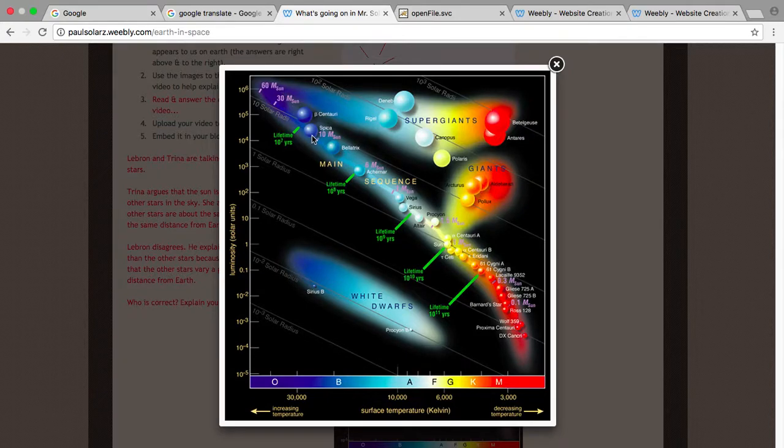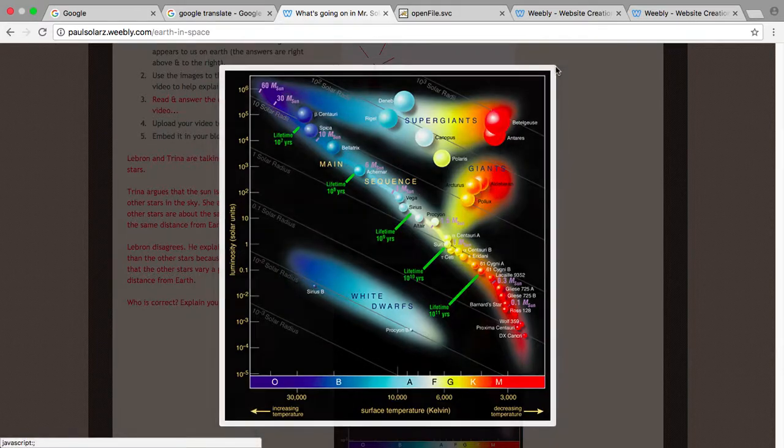I think it was this one, Spica or something. I don't know how to pronounce it. It's the star you can see the most, so it's the star that appears the most. It's blue.